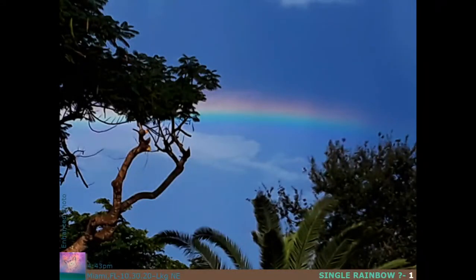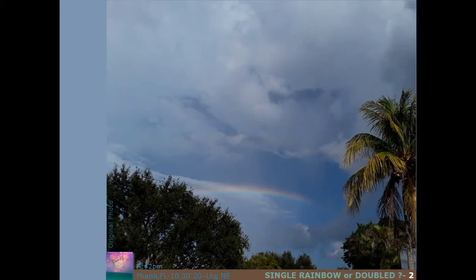All right, the first slide is just called Single Rainbow, because at first glance it just appears like a nice vibrant rainbow. It's kind of flat, but it's still there, beautiful. And then somebody in the area shouted out that it's actually a double rainbow. So you start to see a faint line of it here. What's going to be interesting is to watch what happens to it as it dives off to the right.